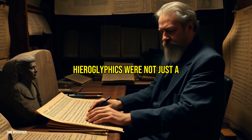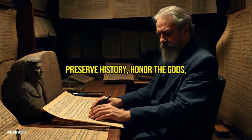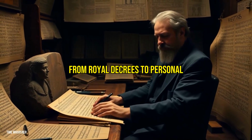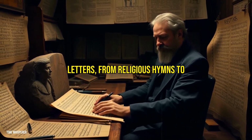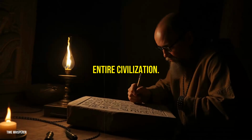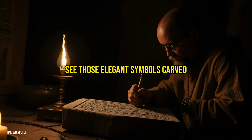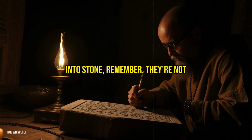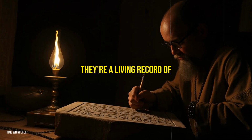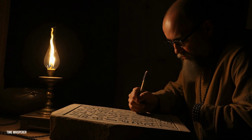Hieroglyphics were not just a tool for writing, they were a way to preserve history, honor the gods, and document the rhythms of daily life. From royal decrees to personal letters, from religious hymns to shopping lists, this writing system captured the essence of an entire civilization. So, the next time you see those elegant symbols carved into stone, remember, they're not just ancient art. They're a living record of a people who found a way to make their voices echo across millennia.